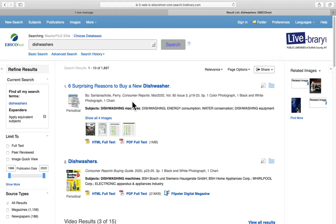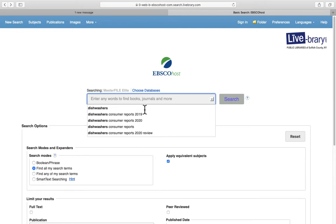Actually, this looks like it took us out of consumers. So besides consumers, there are a number of different other publications that we get through our vendor EBSCOhost. They provide access to lots of different publications in one place, which is great. And consumers is one of those things that they give us access to.